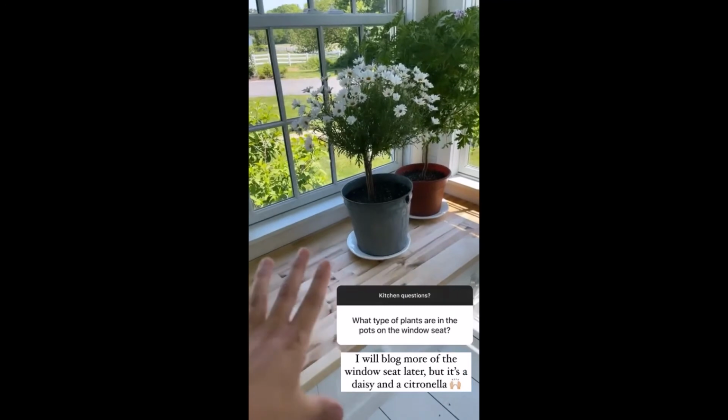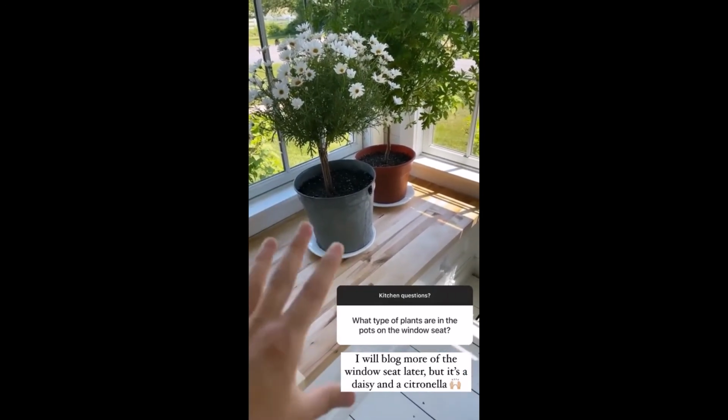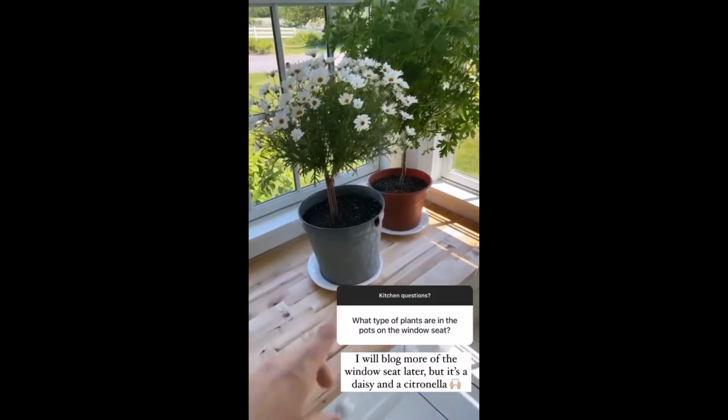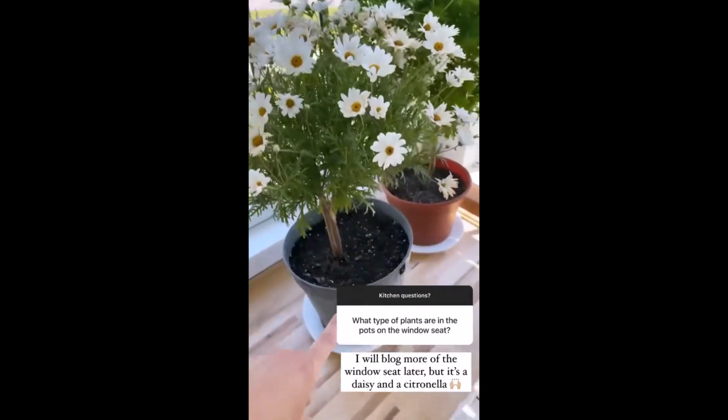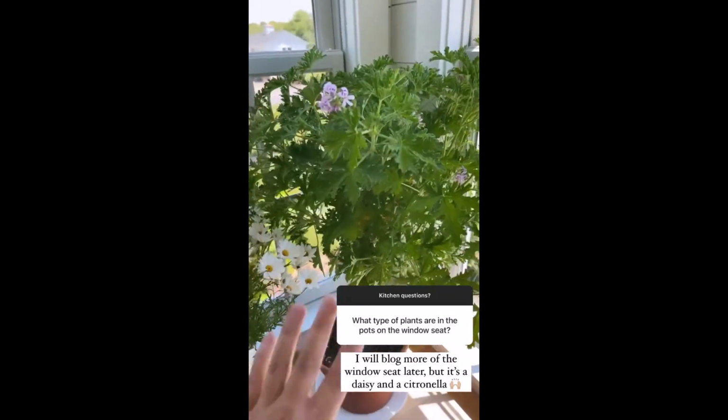And I'm going to blog this window seat next week, but I'll talk about it briefly in the blog post tonight, but it was a DIY. But this is a type of daisy in a cute little pot, and then this is a citronella.